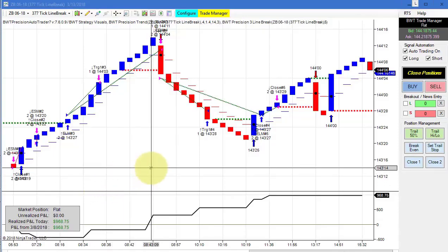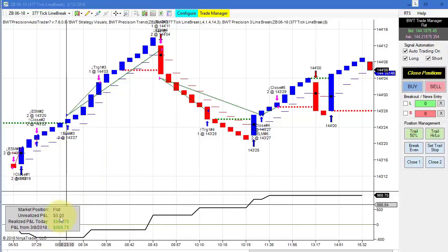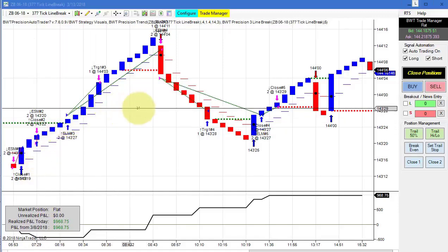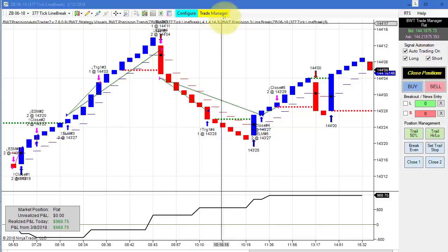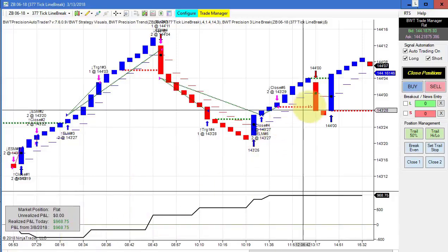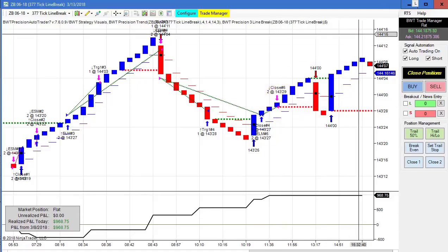Okay, next up is the bonds on a 377 tick line break chart, and a couple of small losers drew down about 400 at the start, but then came back with 3 back-to-back winners and did 968.75, hitting our goal of 1,000 or so. We had a couple of ticks of slippage when we exited here on our market order.